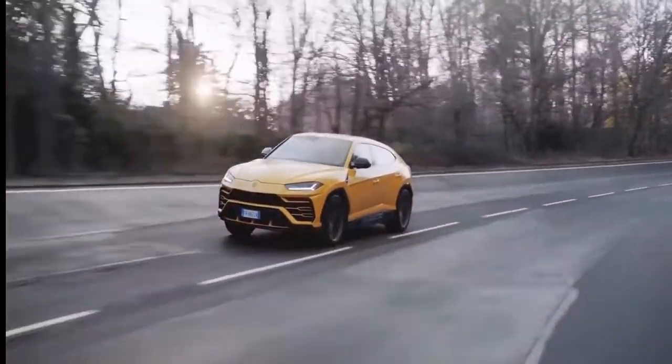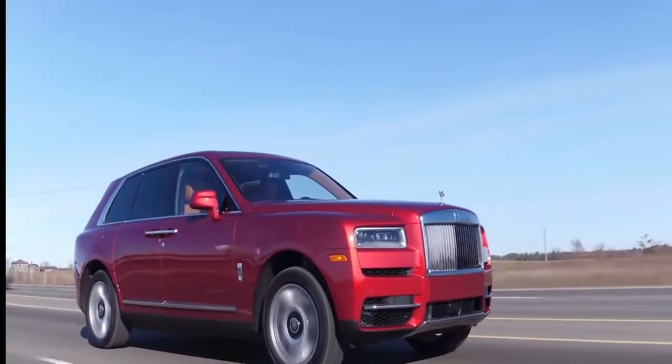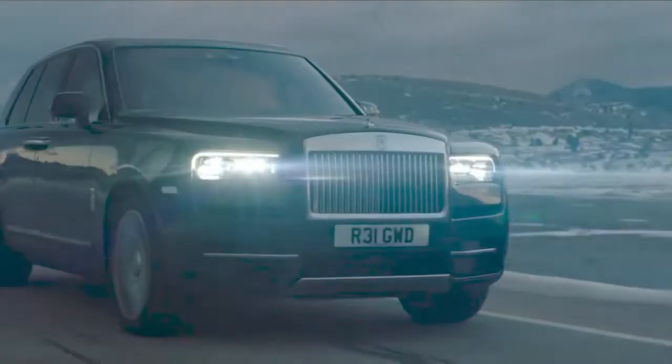and surprising performance. In today's video, we're looking at the most luxurious cars that the world has to offer. Rolls-Royce Cullinan. Rolls-Royce's recipe for luxury motoring hasn't changed all that much in the past 100 years.